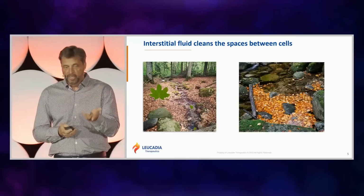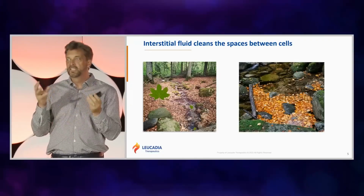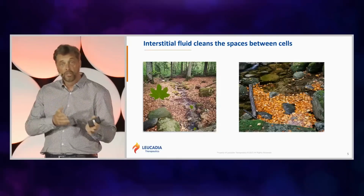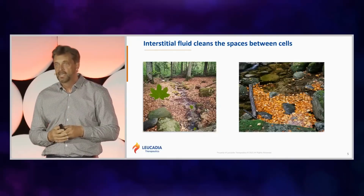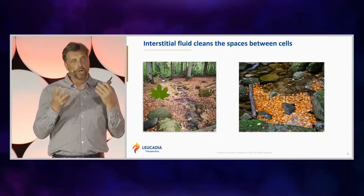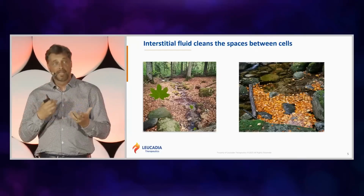So if you look at the picture on the left, in the bottom, there's a rock in the stream, right? Imagine that's a cell in the body. It's in homeostasis. Things are being cleared away. And then you look at the cell in the middle of the image on the right, that's surrounded by a slew of metabolites that aren't supposed to be there, right? And it causes the cell to behave inappropriately.